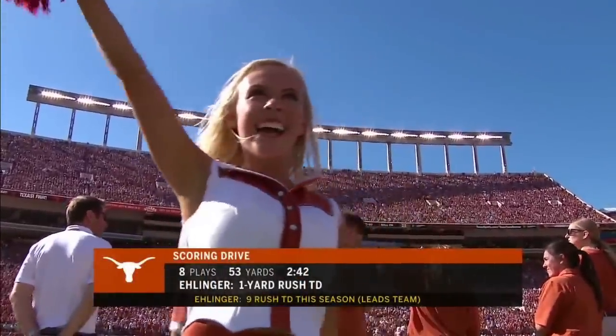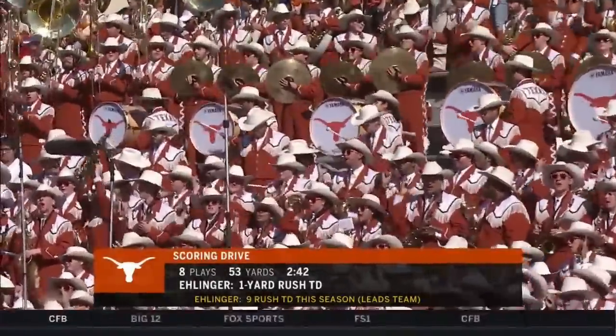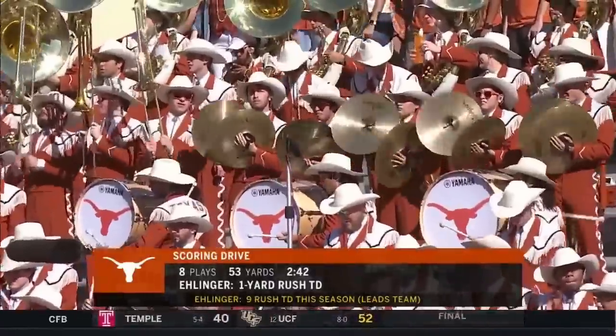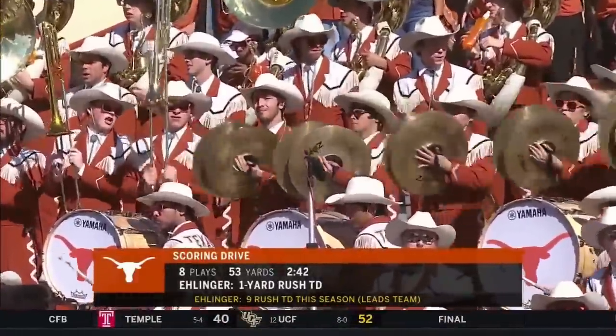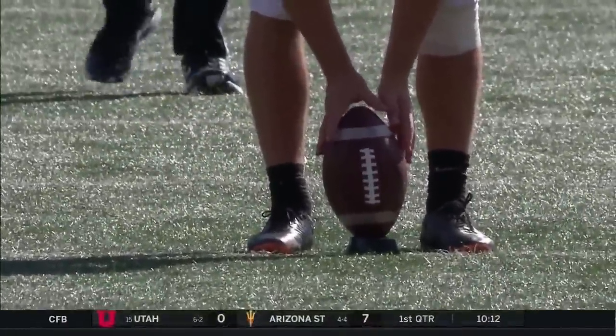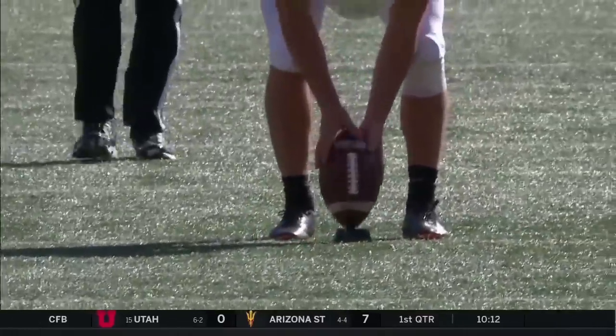Sam Ellinger, 9 rushing touchdowns this season. That leads the team. With their defense being banged up, a nice answer there, and took some time off the clock, allowed the defense to make adjustments and get some of those backups squared away so they can go on the field here. Brecken Hager is going to be out.